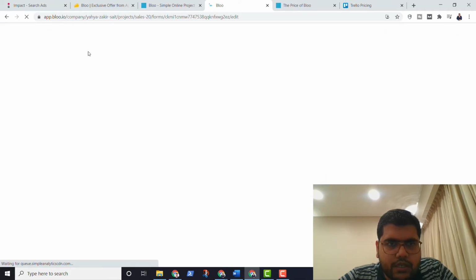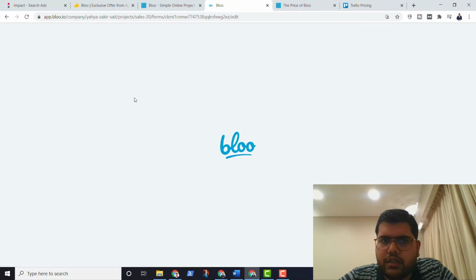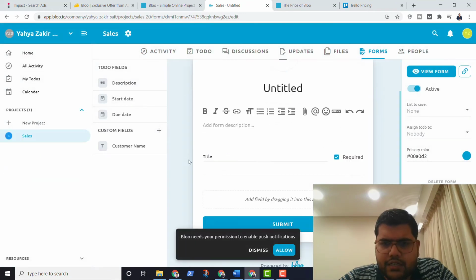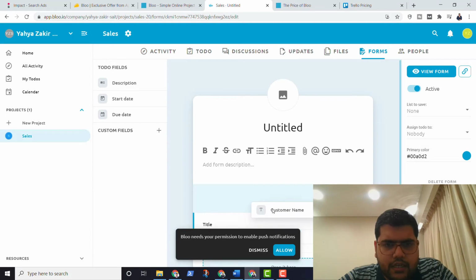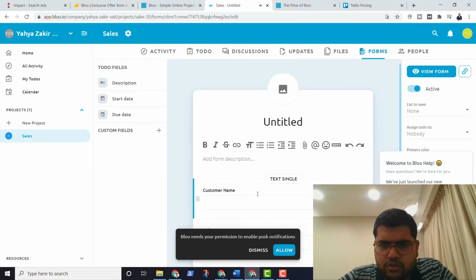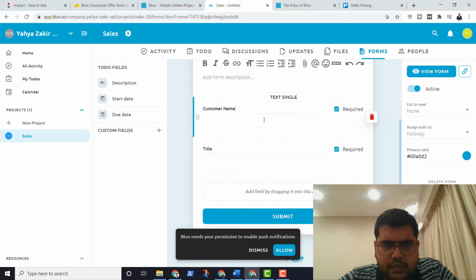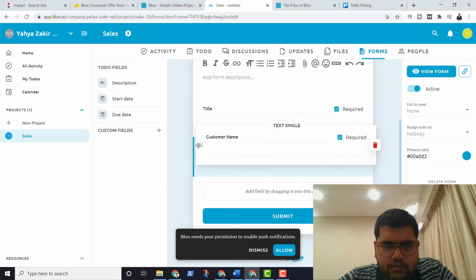Not sure why, but again, I've not seen many glitches on this product. I think Forms is a very new functionality which they added, and it's because of that it's hanging a little. But I think it should be okay. And they also have a chatbot, which is nice. So let's maybe do that here.